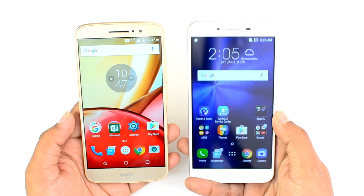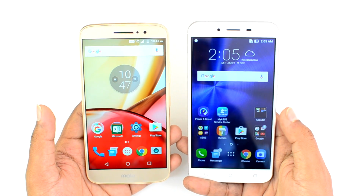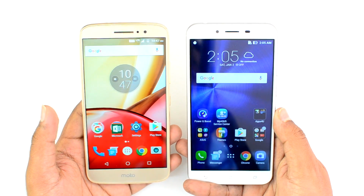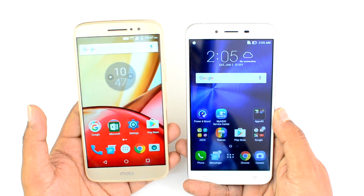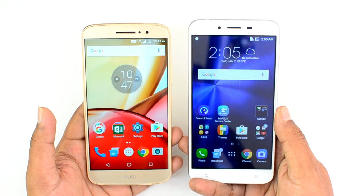Now the battery performance is definitely better on the ASUS Zenfone 3 Max with a high capacity battery, and you can easily get through almost close to 1.5 days with the ASUS Zenfone 3 Max, but you can easily get through 1 day of usage on the Moto M. So in battery, it's a clear winner, the ASUS Zenfone 3 Max.